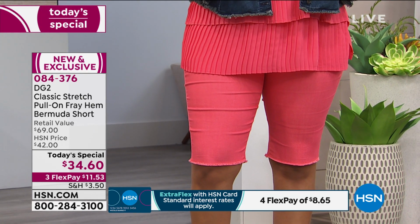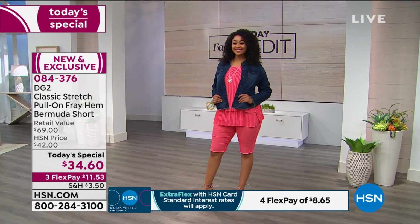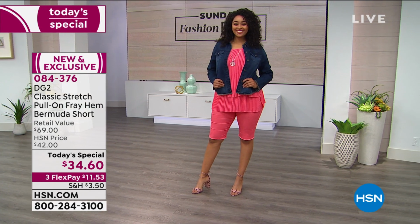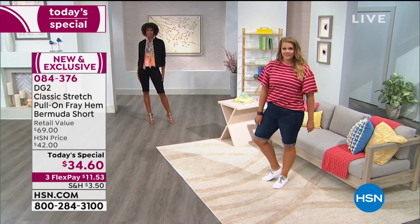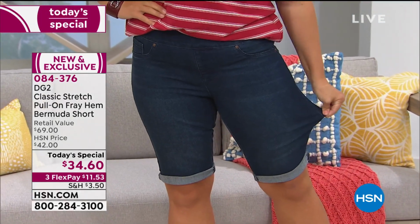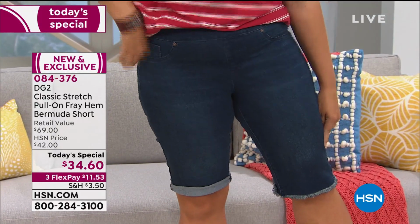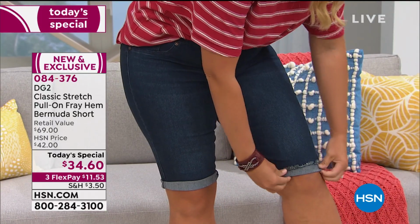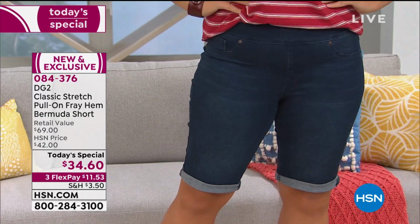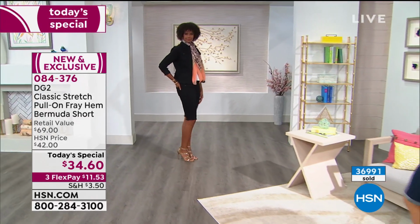This is a garment that always makes you look so good, so slim through the legs, so elongated that you will grab for it every time. You'll experiment with it. You'll find a million different ways to wear it. And the price, wow. Just spectacular. Emily's showing us how you can fold that up by one or two rolls to totally change the look. Or if you want it a little bit higher, you can totally rock it that way too. And then the shoe completely changes the vibe of this short.